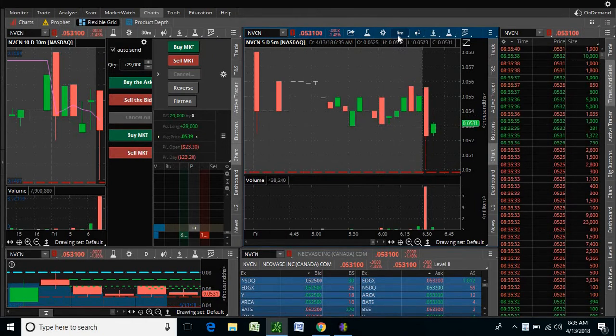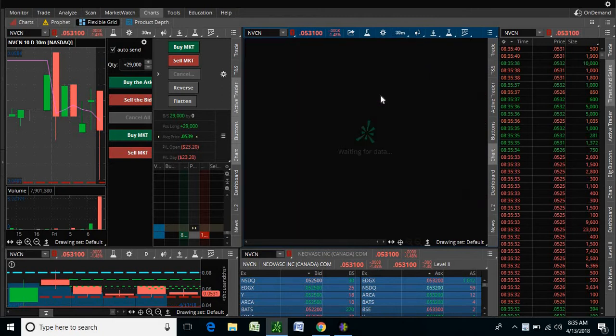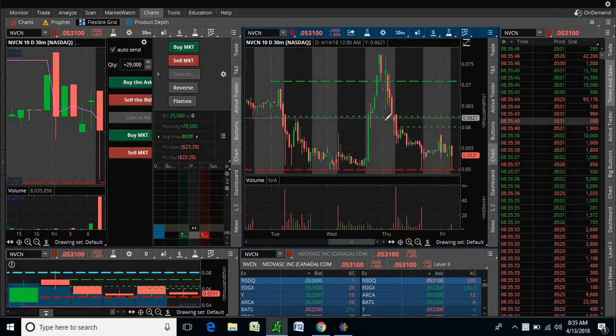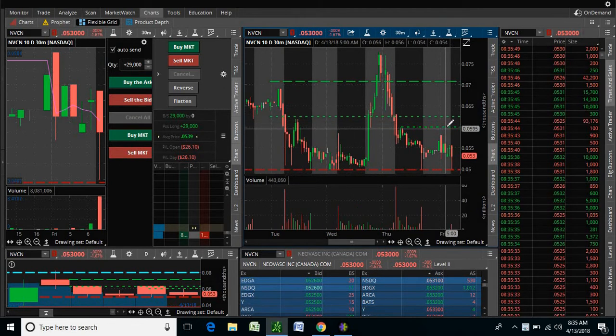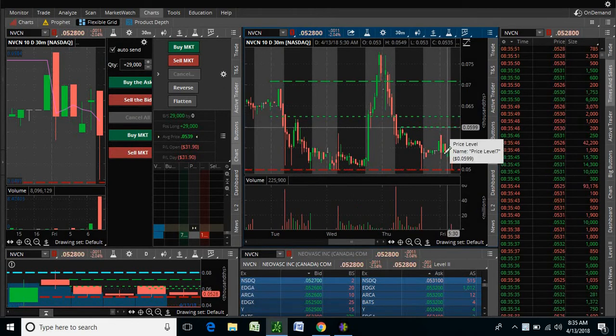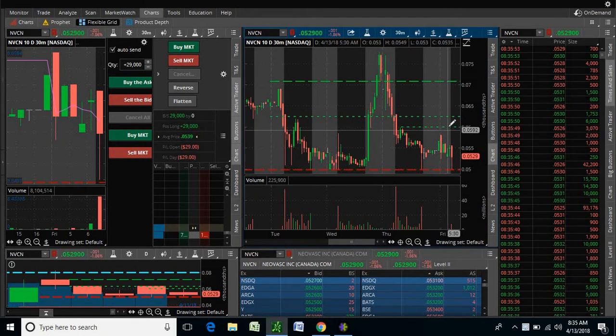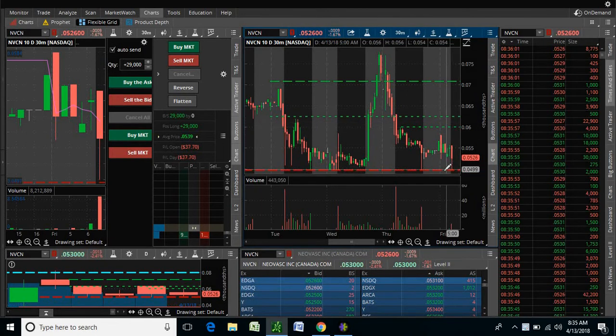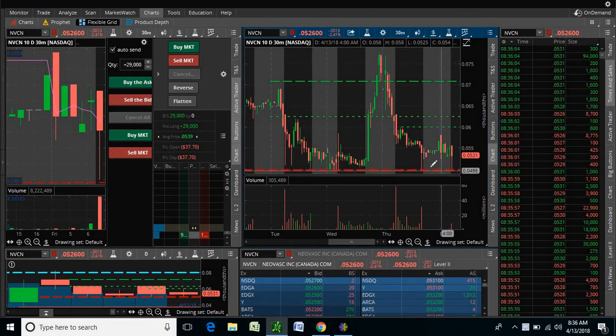Let me show you guys the 10-day real fast. You can see this is my price target area right here, and this is my risk area. As long as we can get this thing to go from red to green between here and here, this area will be my profit taking area. If it cracks, this is my risk area. So no matter what, we have to try to stick to the plan.